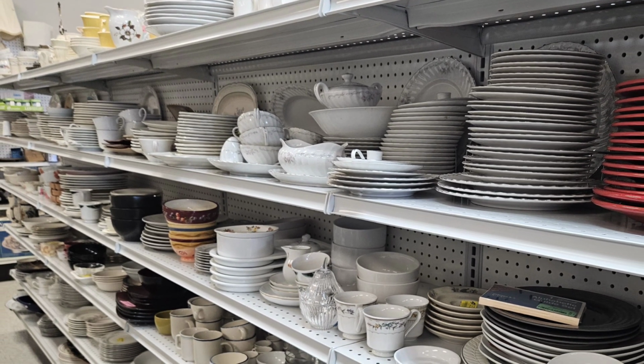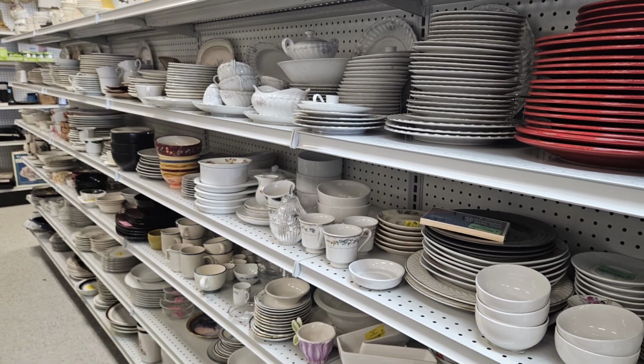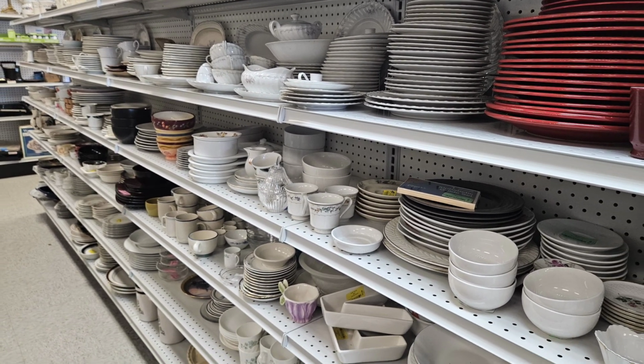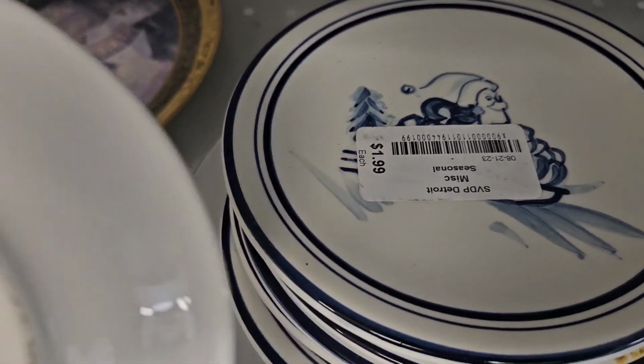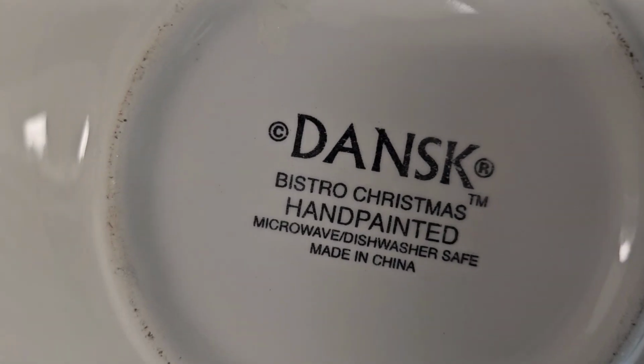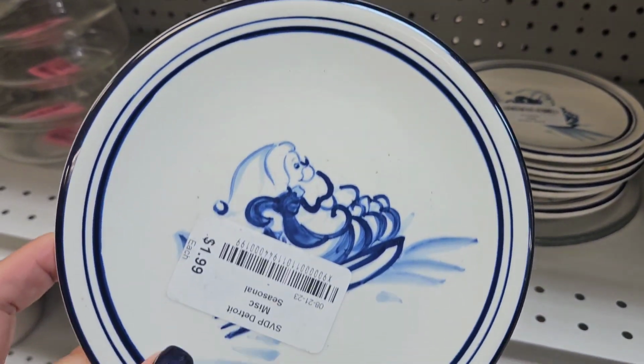There were lots of dishes to look through. The store was really crowded. It was hard for me to film. Too many cracks and crazing.